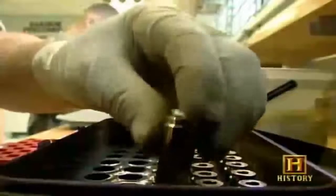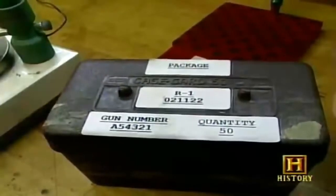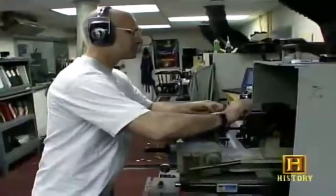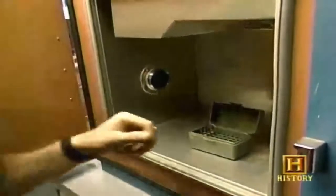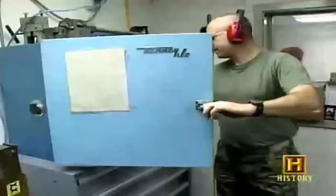Then we package up the rounds with the load name that we assign it, the date that we produced it, the gun that that ammo is actually for, and the quantity that's within that box. Laboratory testing of random samples checks chamber pressure, velocity, and other performance characteristics. To simulate extreme weather conditions, some bullets are heated to 120+ degrees. Others are cooled to -25.